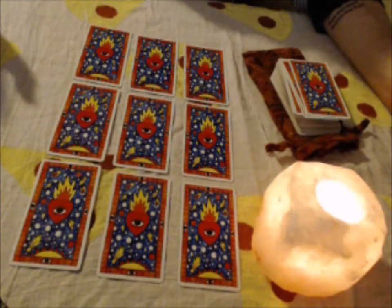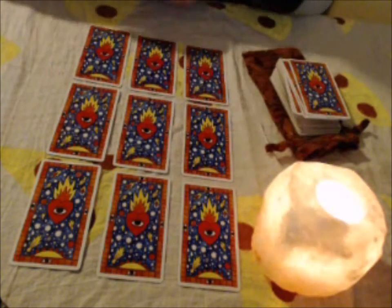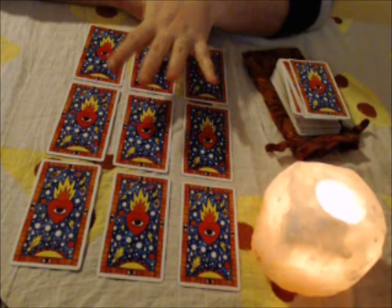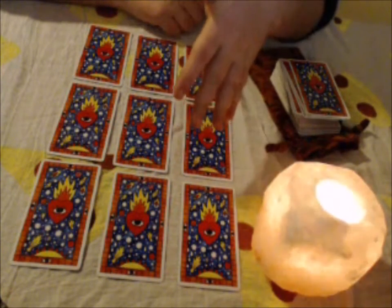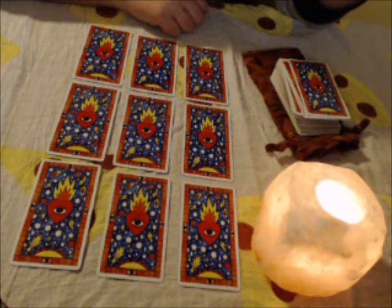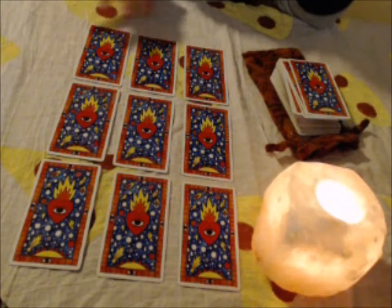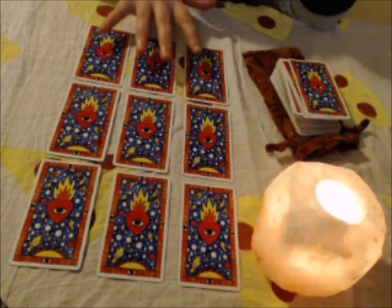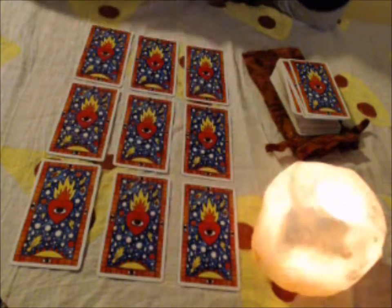Let's look at some cards. All right. So I've laid out some cards, just the backs right now. This is the Tarot del Fuego. Hi, you can see my hands. All right, and so this is how I usually lay out a 9 card spread. It's literally 3 rows of 3 cards. If I'm doing it in person, I usually lay them out so it's facing the person. And not always, but most of the time, I like to start at the top. So this would be the top, and then I'll lay it out step by step.